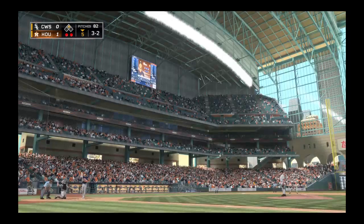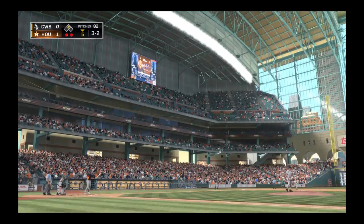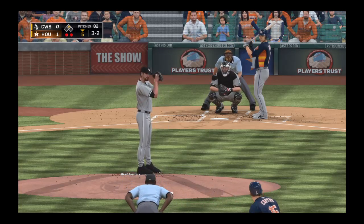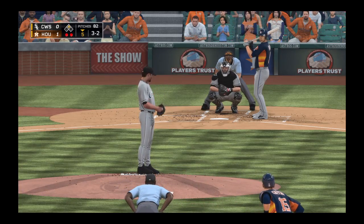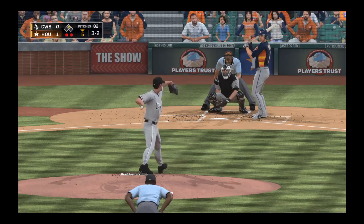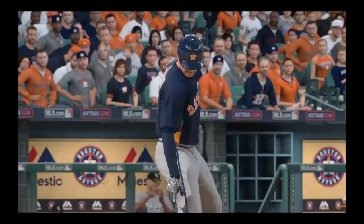That's in there, and it'll run the count to full. 3-2. Boy, there's another one that's right there. I think both of those are mistakes, but he's not making them pay. Swing and a miss, and that ends the inning.